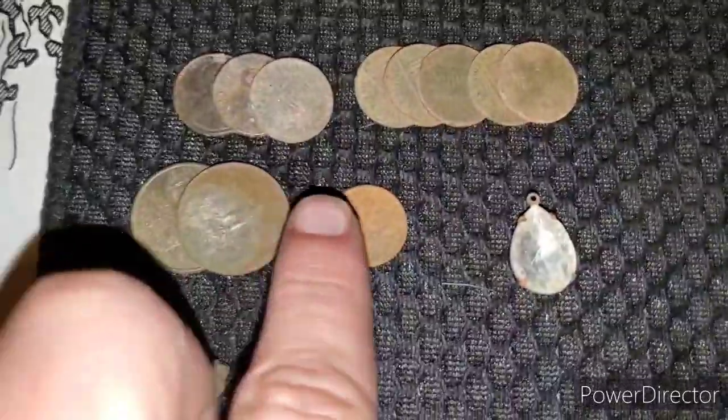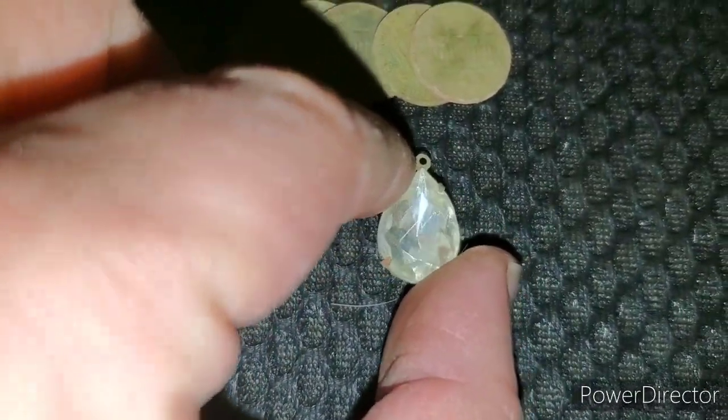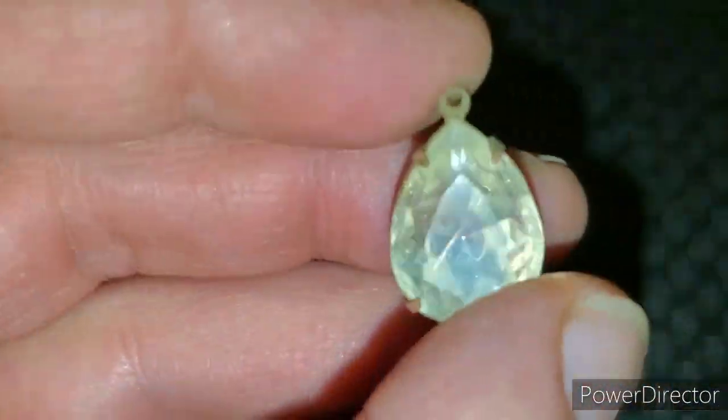But to get to just the stuff out of the first yard, I got some modern trash, I got some clad there. Nothing really big. I did get this little pendant, probably a little costume jewelry thing there. Little glass stone or something in there.